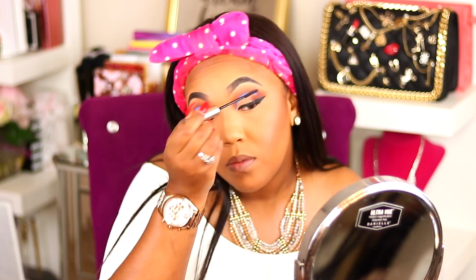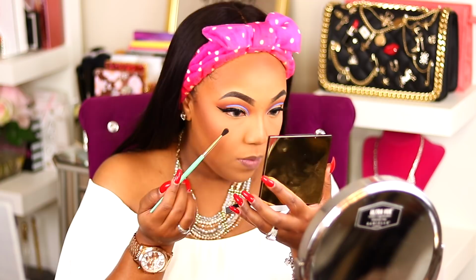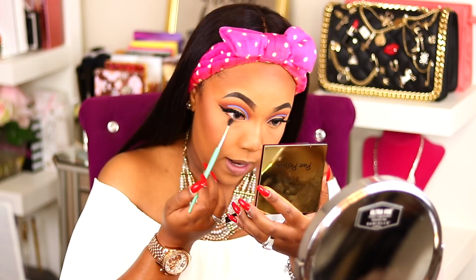So I'm gonna go ahead and smoke out my bottom lash line so I can hurry up and finish the remaining portions of my face. Now that my lashes are on, I'm gonna go back in with that Spice It Up shade, and I'm taking my small Juvia's Place fluffy crease brush. I'm just gonna use that to smoke out my bottom lash.